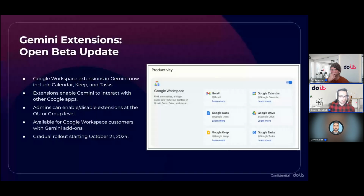Gemini extensions entered open beta. So this is inside the Gemini chat application where you can turn on the extensions for your Google Workspace applications. What this does is allow you to interact and ask Gemini about content in your Gmail or in your Google Drive or even Calendar. And this can be enabled or disabled by admins, and then users can also enable or disable this on an individual level.